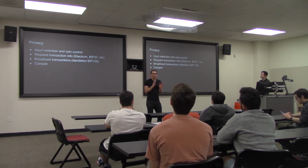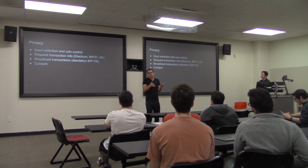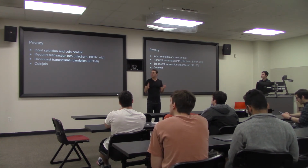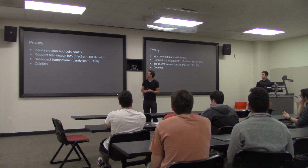Okay, so privacy. There's input selection for the fee, and also just which inputs you want to use, because maybe you want to have fewer UTXOs for blockchain bloat. And then there's coin control, where maybe you have your business stuff and your personal stuff, and you want to keep those separate.